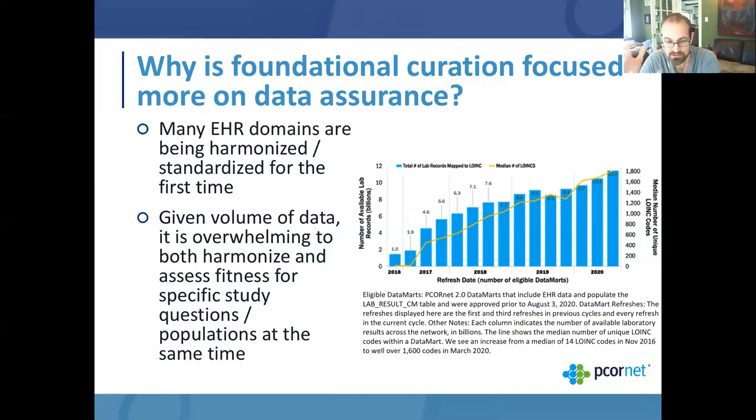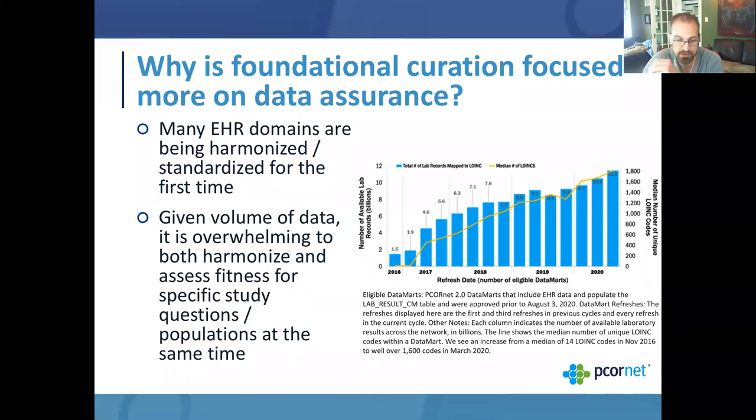And so that's a huge number of just results. And then you can see the line is the median number of LOINC codes or tests that are available in the common data models of the different partners. When we started, we were using a relatively constrained list of lab results, so it was just a handful per partner. And now there are over 1,800 lab tests at each partner in their data model. So it's just a huge amount of data.